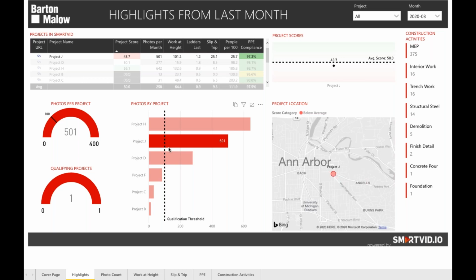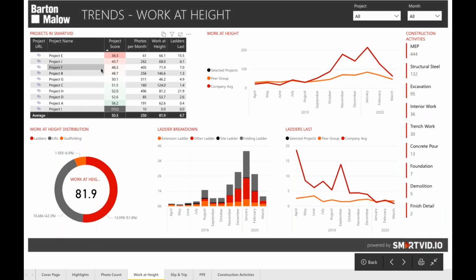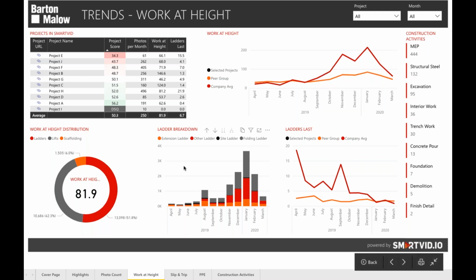So if I now go into, for example, the work at height metrics, I can click into that tab in the dashboard. It's going to refresh the data, and I'm going to be able to get a view to trends over time. This is where this concept of benchmarking gets really interesting, because let's just take here work at height overall. This is for the company average overall, how much work at height, and then this orange line is actually to a SmartVid peer group. So for various projects, you can kind of get a feel for whether or not, on average, there's more or less work at height going on.